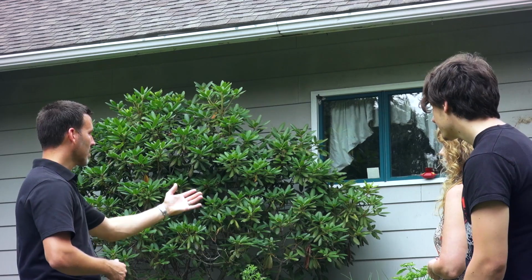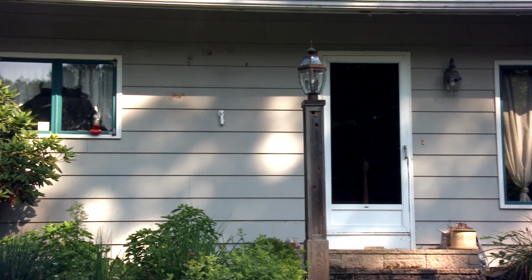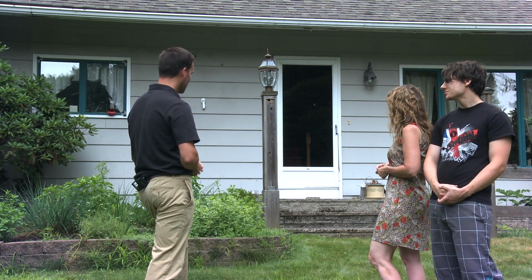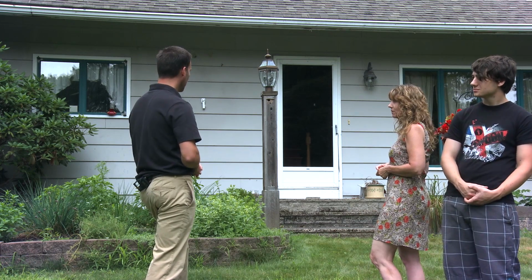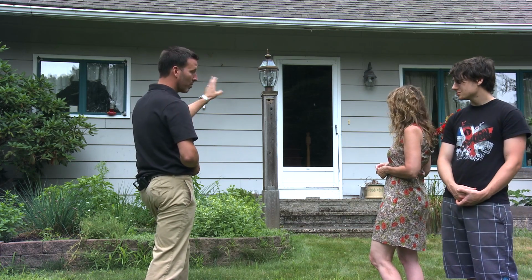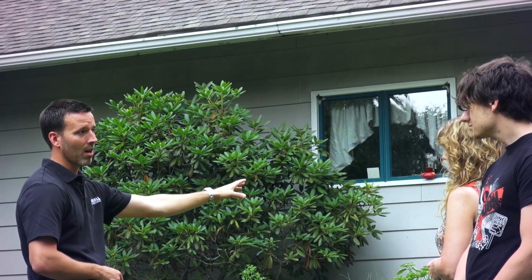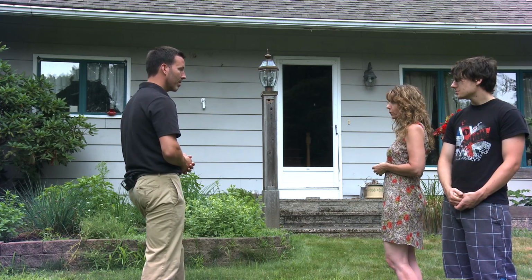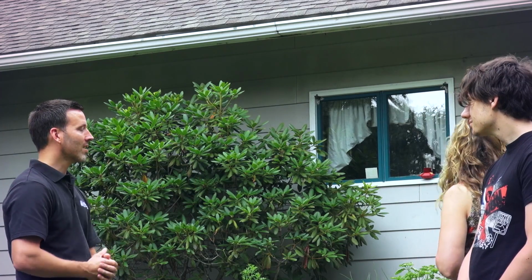It does. I noticed a couple of other things in front, the light posts and the fencing. CertainTeed has an excellent product called the Snap Wrap from Evernew that would encase this post, match the trim colors, and match the vinyl carpentry around the windows and everything else. Okay, that'll make everything look like a uniform look then. Of course. So let's go take a look at the side. Okay, great.